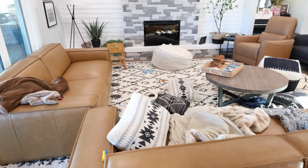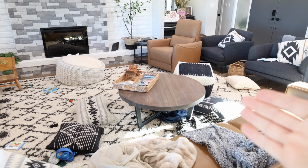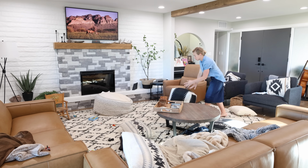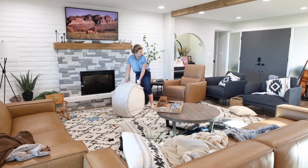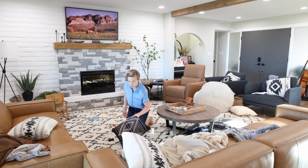The last 2 weeks we've been spending a lot of time in this living room sleeping on the couches. I would go from that recliner to bed and then back to this recliner. We were watching a lot of movies, and this living room just needs to be cleaned now. I want to quickly wipe down the couches, get everything put away.